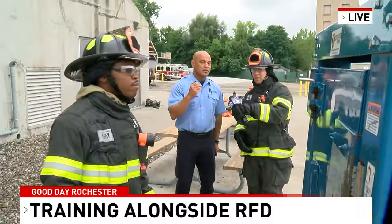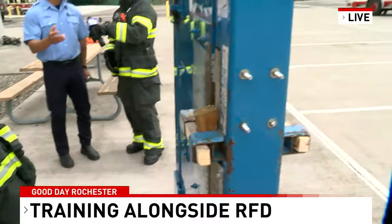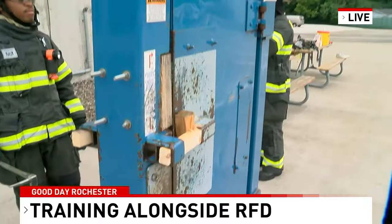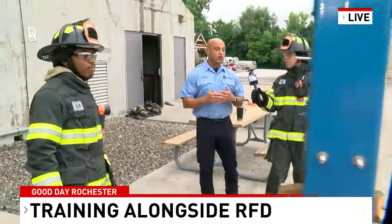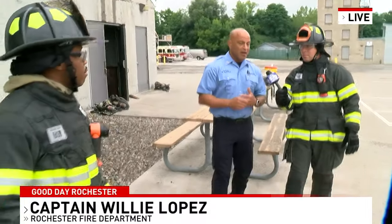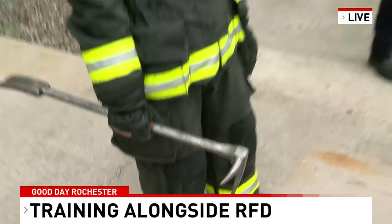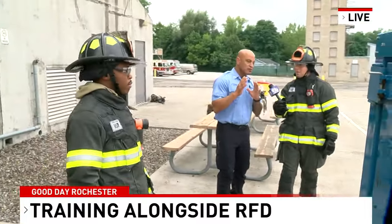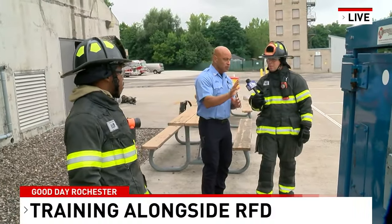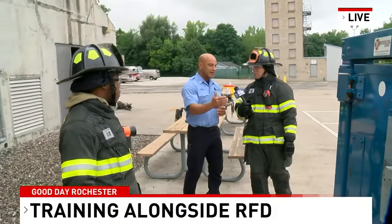The objective is to force the door, maintain control of the door, and make sure that we don't destroy it. We can easily smash the door in, but we want to control that flow path. If we just smash the door and we're not ready to go in right away, we've introduced a lot of oxygen to that fire. So we force the door, open it, and tell the guys, you ready? We close the door and they say, yep. Then when they're ready, we open the door and all make entry, ready to attack that fire.